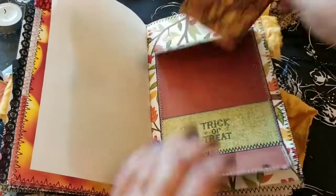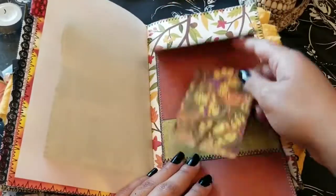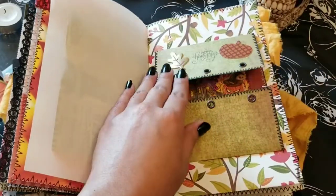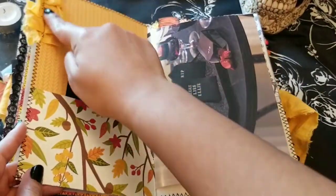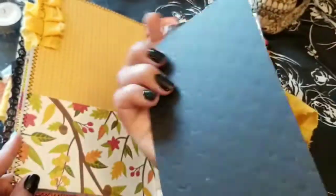Oh, and this here also has a pocket. How neat. It says trick or treat. And then happy haunting, I will tie that back up later. And if we move right along, we have this cute little fabric tab there and some more of that cat.